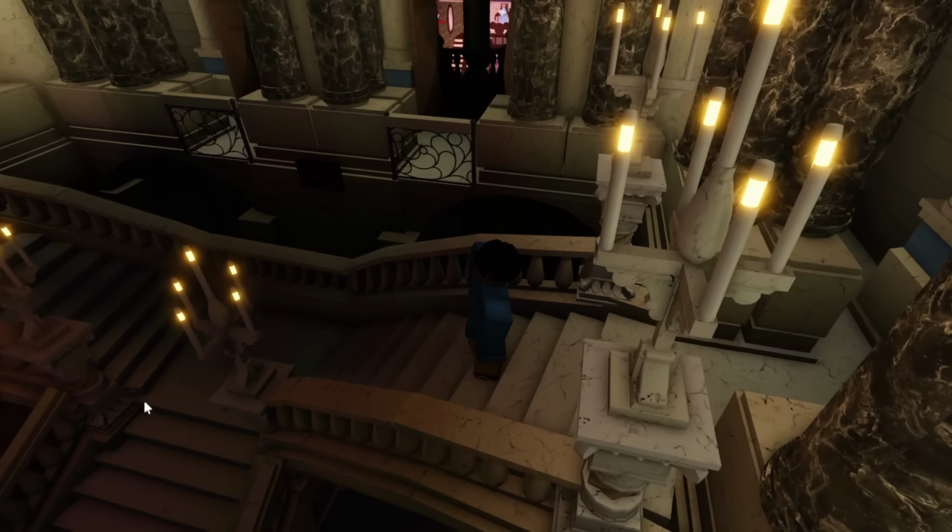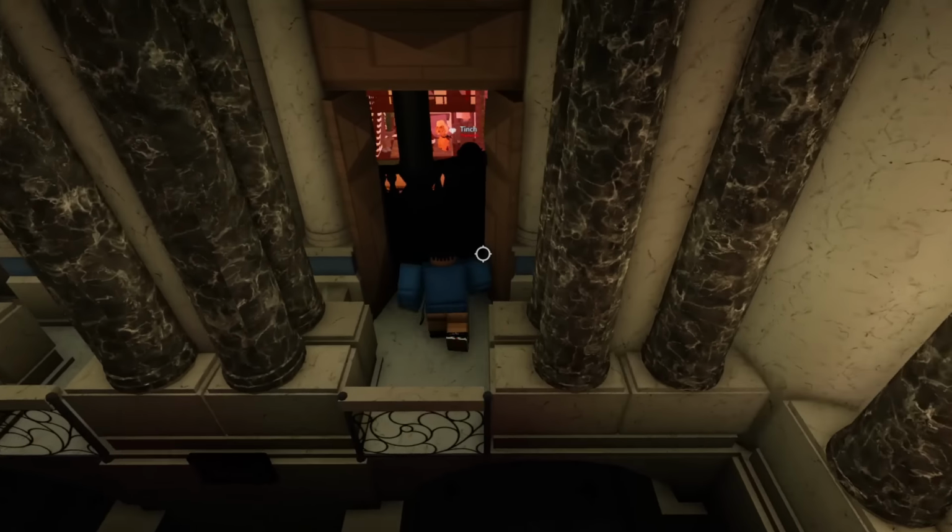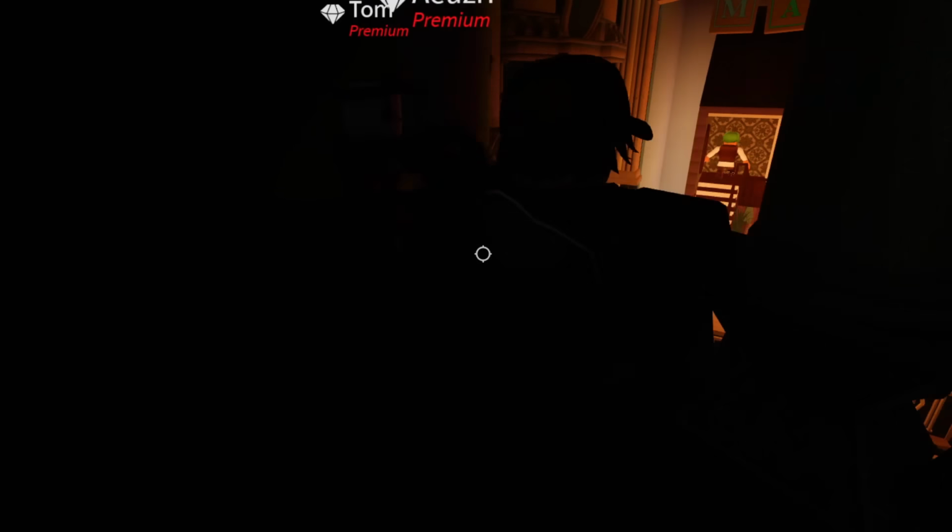Alright, you guys don't do this if you join the roleplay, but I want to get a balcony seat, so I'm just going to hop over here. We're going to come up to these balcony seats here. Hopefully there's one up here. If not, we'll just stand. Okay, there is one. There's one on the side here.